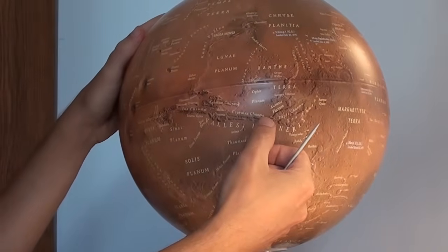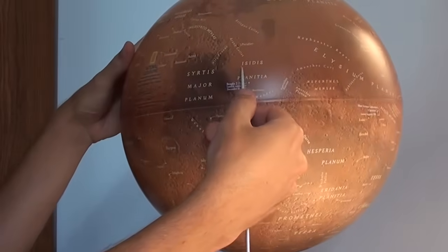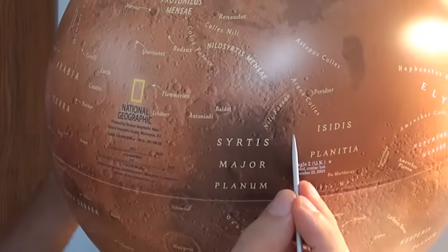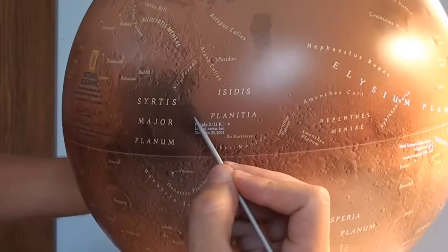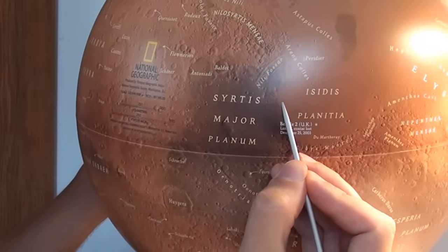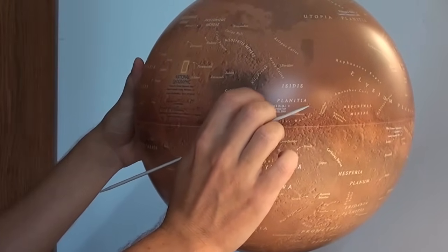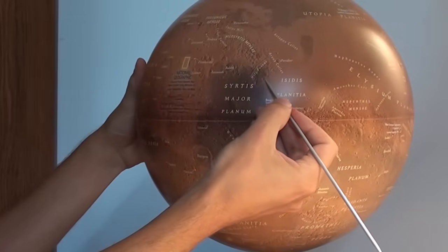There's a crater called the Geological crater. It should be located between Isidis Planitia and the Syrtis Major Planum somewhere. Could it be this one perhaps? I'm not completely sure. But this is where one of the next rovers and landers will land in 2021. The Mars 2020 program that hasn't got another name yet.